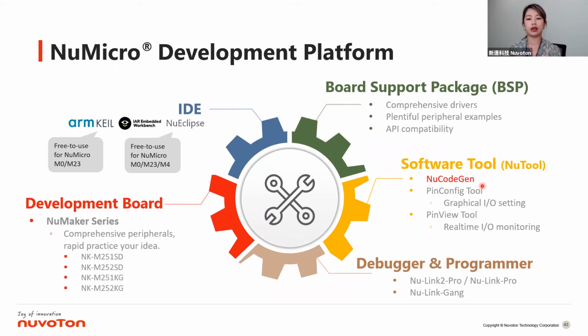And we also have a new tool called NuCodeGen. Inside NuCodeGen, the basic driver is automatically generated. So when you get our microcontroller, you don't need to write the very basic code by yourself. We automatically generate this code for you.